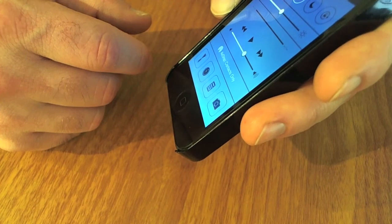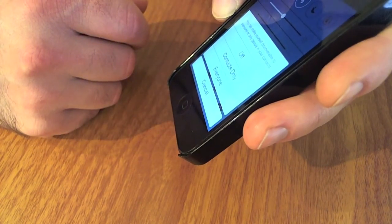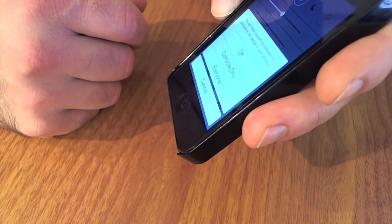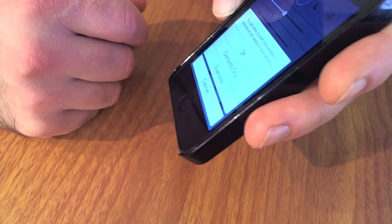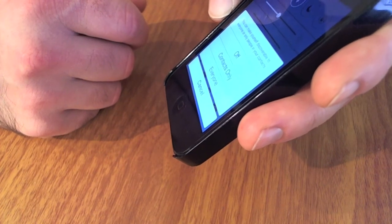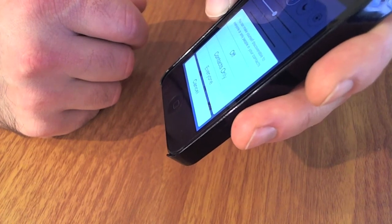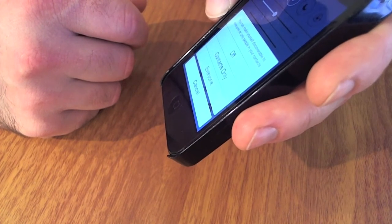AirDrop can be activated or deactivated from your Control Center, and what AirDrop is, it's your way to transfer files between your iOS device and another compatible iOS device over a hybrid protocol. And what it is, it's a blended protocol between Wi-Fi and Bluetooth, so it's not only fast but very secure.